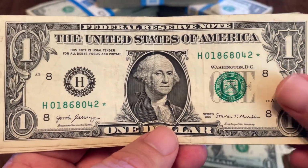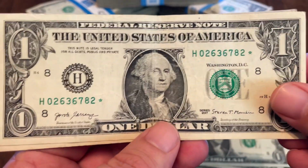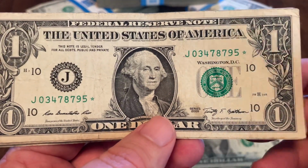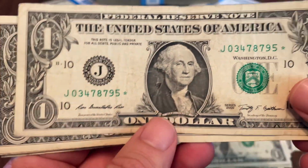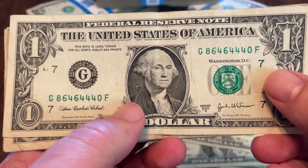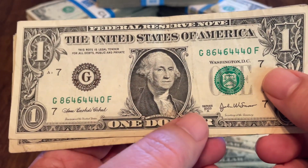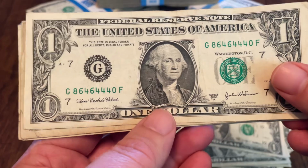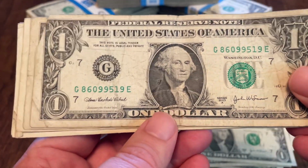2017, 2013, 2009, and then some older notes. I always save notes that are 20 years and older. The 2003A series makes 20 years, so that's a 2003A, another one.